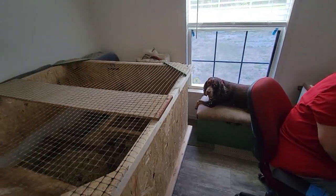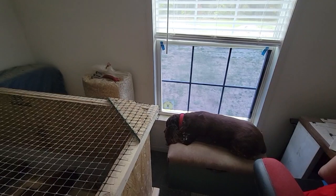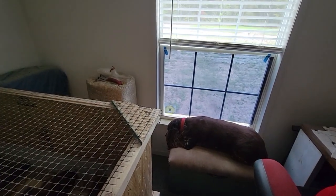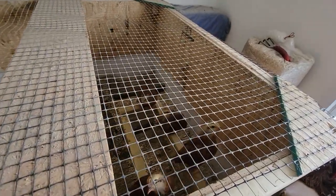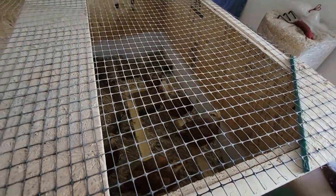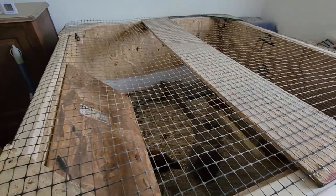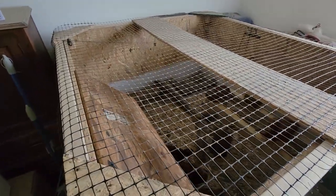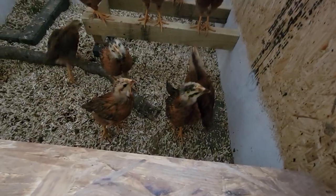Okay, we're inside the room. Sherlock's on his favorite spot, which is the bench. Every time we come in here, Sherlock runs in and gets on that bench. And then of course you've got the sisters down here, and I'm going to try to stick the camera inside the brooder like I normally do, and hopefully they won't fly out on me. So we'll see how that goes.